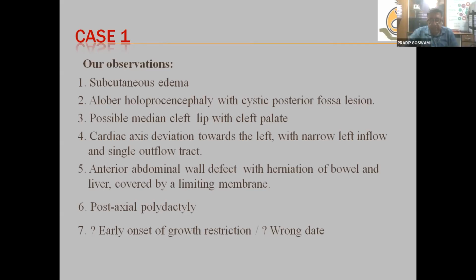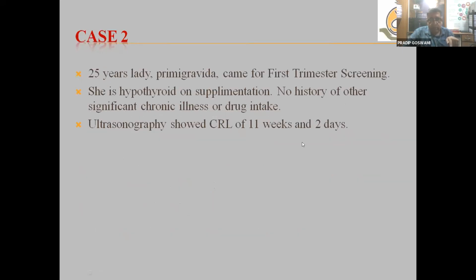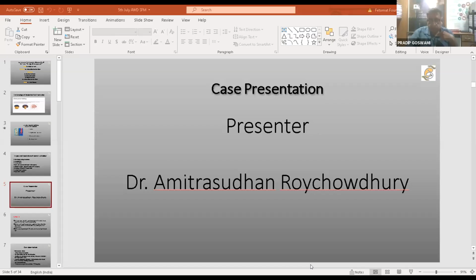Amitro, we shall discuss this case now because we may not get time for the other cases. So I'll just discuss this case. Stop your screen sharing, and then we come to the second case, you share again. So stop your screen sharing now. Yeah. So basically, we carry on with this first case.